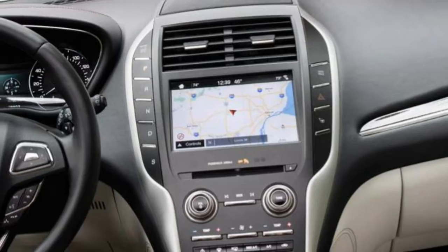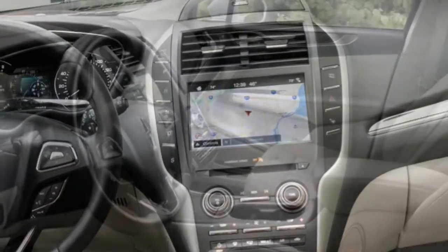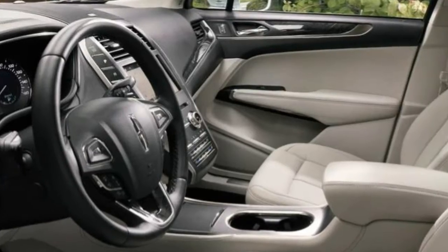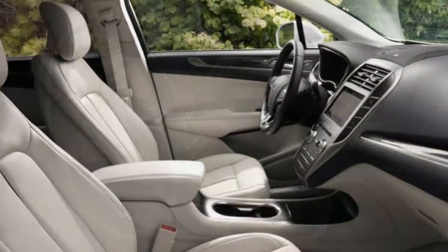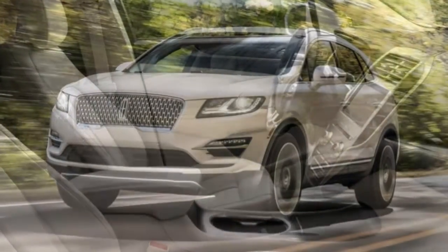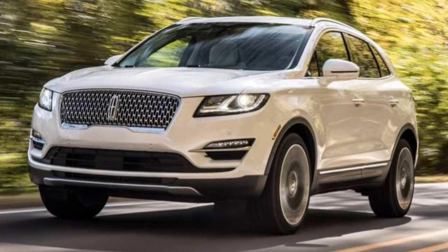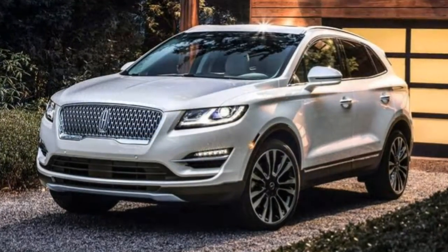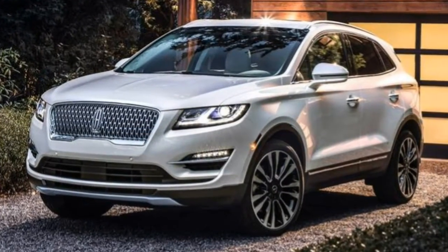Comfort. This may be the name of the MKC's game. The cushy front seats, a very plush ride and a generally quiet cabin add up to a satisfyingly comfortable experience. Those front seats can also be oddly narrow, though, and occasionally the tires can be noisy over certain surfaces.